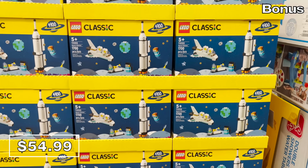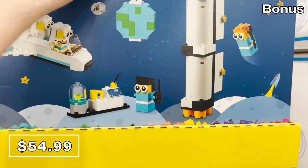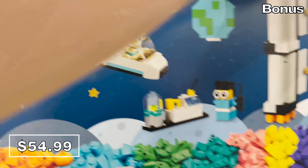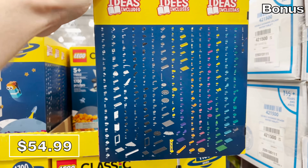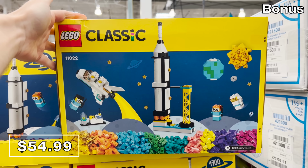From toys for dogs to toys for other people in your household, 1,700-piece Lego space sets are 55 bucks this July. Not only can you build what's featured on the box, but your imagination can run wild since you have 1,700 pieces total to build with.